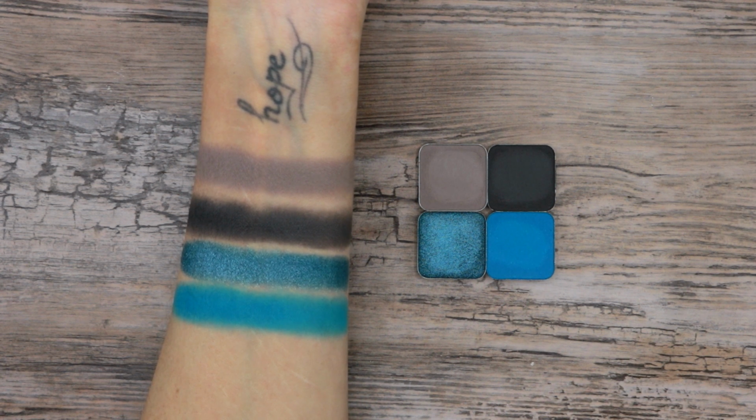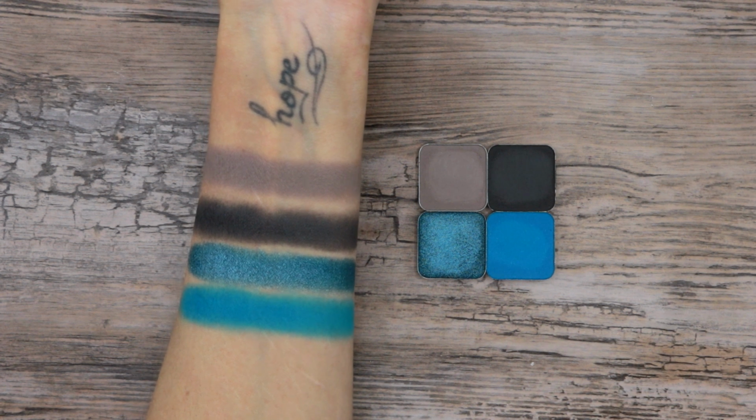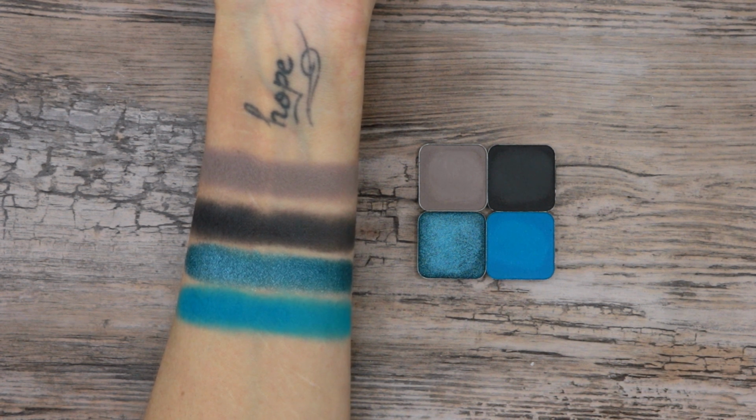Let me know in the comments what shades you would like to see from Makeup Geek in the future. I would love to see a return of the duochromes. I love the Makeup Geek duochromes. I'm Peachless. I still have it in the old formula, but I really do hope that they would bring that back. That would be super, super nice.